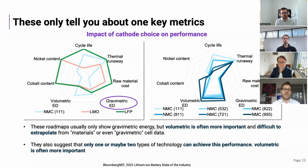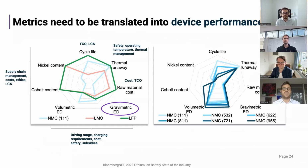So when we're looking at technology development and trying to understand what it is the market wants and what researchers should be looking into, it's actually better to link these key metrics to performance indicators. When we talk about gravimetric energy density, we're actually talking about driving range, charging requirements, cost, safety, impact of subsidies. When we're talking about safety or the thermal runaway temperature, we're talking about safety performance, operating temperatures, thermal management requirements at the pack level.